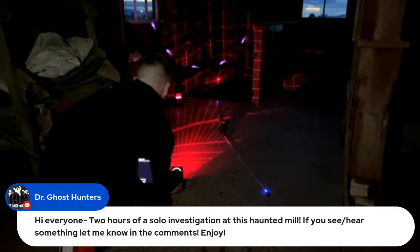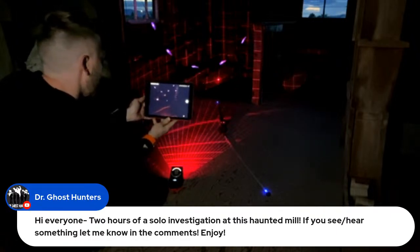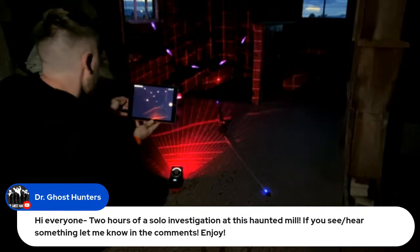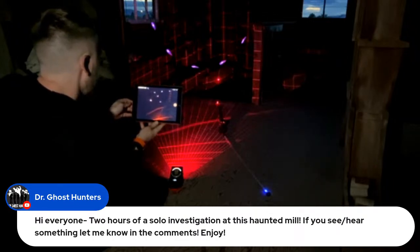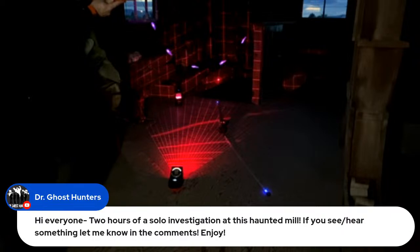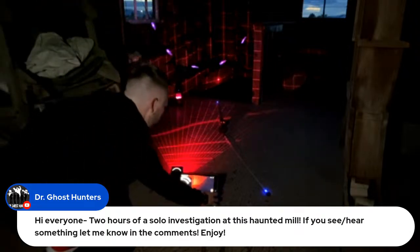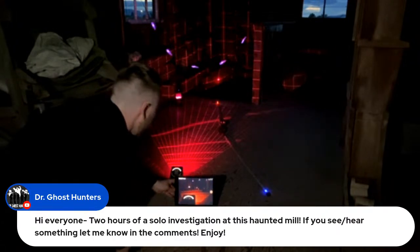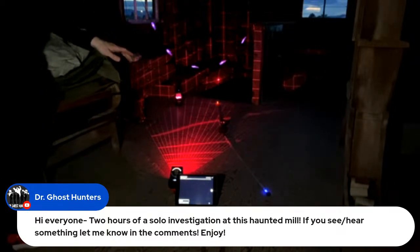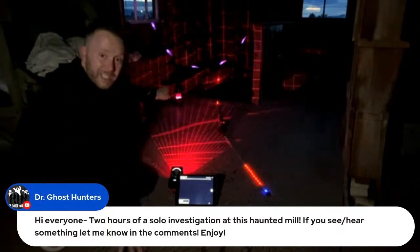Just did it again. Let's see if we can capture it on the SLS. Is it picking up the shadow from the light? There is certainly activity there. The thing about that LED, guys, this LED light only detects changes in movement, if something physically breaks the laser that's emitted. So there's something there.